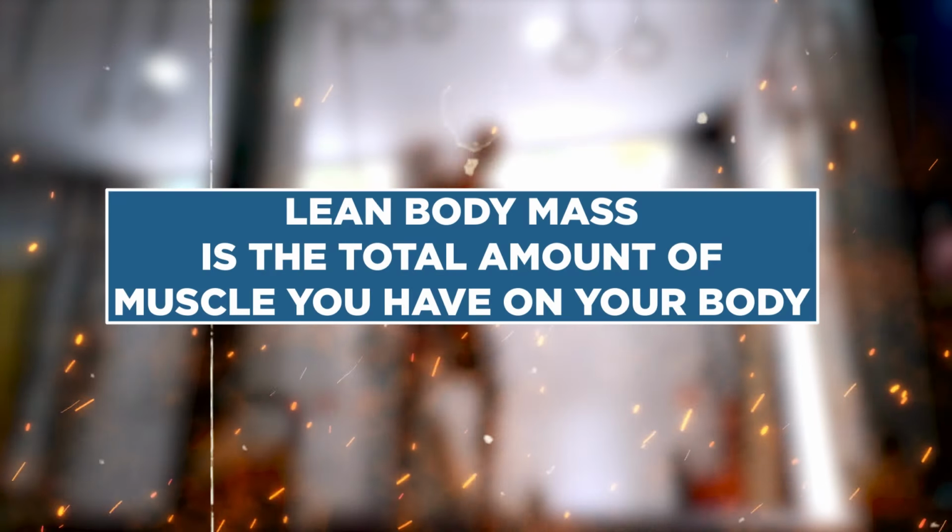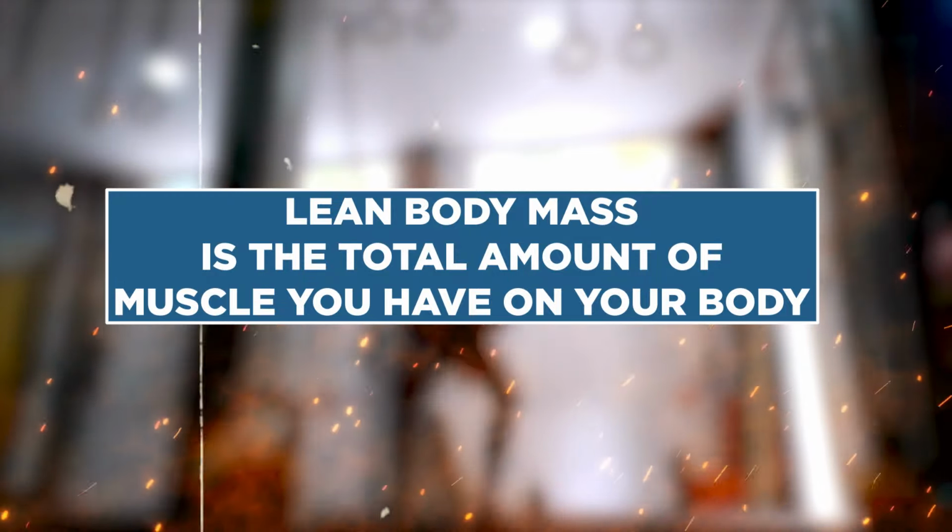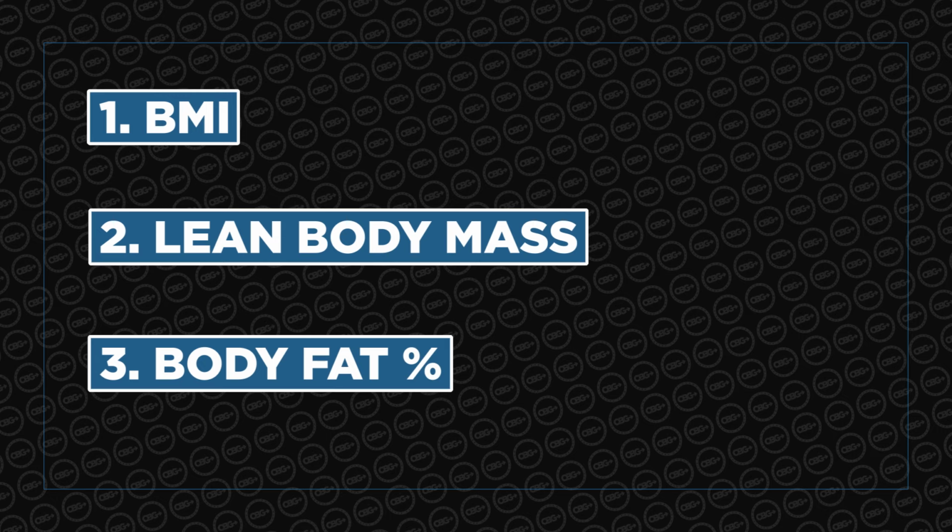Now, alternatively, we have your lean body mass. Your lean body mass is the total amount of muscle that you have on your body. Lean body mass dictates what the total amount of mass is over the entire anatomy of your body, and can also give us a good indication of what it is you actually look like, especially when it comes to body composition.